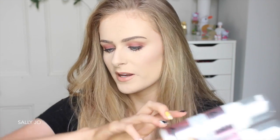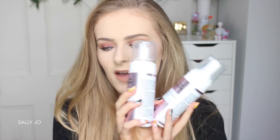I don't know why. Anyway, next I have 2 bottles of Loving Tan. These are both the Ultra Dark Deluxe Bronzing Mousse. I'm wearing a little bit of this now. I don't know if you can really tell because the lighting is so bright. This is my favorite tanning product.